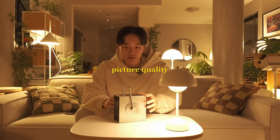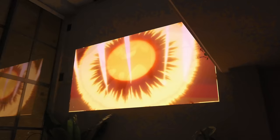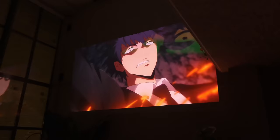Now let's move on to the picture quality. I'll preface this by saying this is obviously a very small projector. I've definitely used bigger projectors that I would say have better overall picture quality, but I think for something of this small size, I'm really, really pleased. This little projector has 4K resolution, which makes the picture quality seem super, super clear. And then in addition to that, I feel like the colors also really pop a good amount.